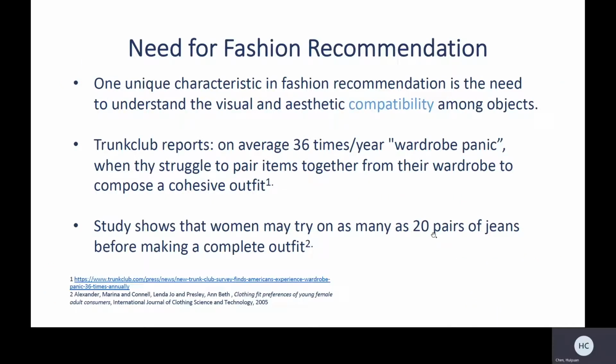I think there's one unique property in fashion recommendations: trying to understand the visual or aesthetic compatibilities among different objects. There's also a report saying that on average, people may struggle 36 times to pair items together from their wardrobes to form an outfit. Another study showed that women might try as many as 20 pairs of jeans before making a decision. So fashion recommendation is quite important nowadays, especially for shopping.